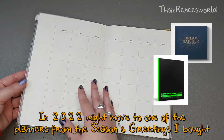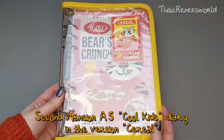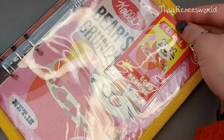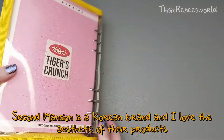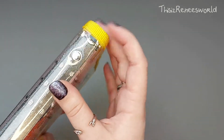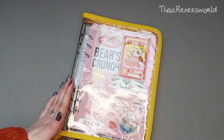Then for my 2022 planner, I'm going to use this second mansion planner for my personal planning. On the front it has this small pocket that you can use for a Polaroid picture or a photo card. It has a hole for a keychain and it has zippers, as you can see, so you can unzip it and open it. It has a pocket on the inside as well.